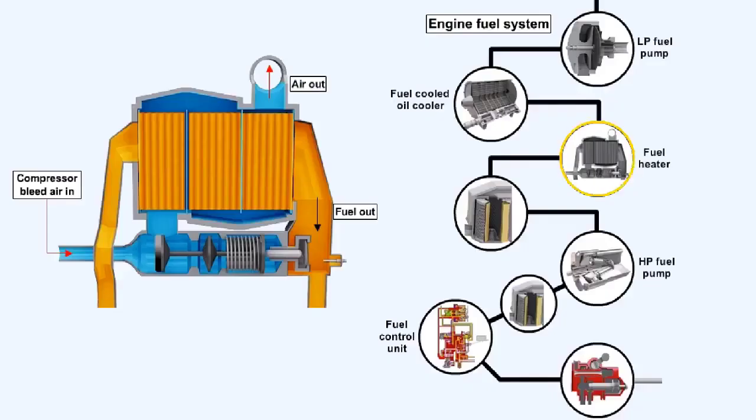The fuel heater assists in the warming of the fuel, and thus the elimination of ice crystals. The fuel heater, working in conjunction with the fuel-cooled oil cooler, uses compressed bleed air to warm the fuel to automatically maintain a predetermined fuel temperature. The automatic temperature control can be achieved by the action of a Vernotherm thermal actuator. The thermal actuator incorporates a material which is sensitive to temperature change. This is used to open or close a valve, which regulates the entry of hot air into the fuel heater from the engine compressor.